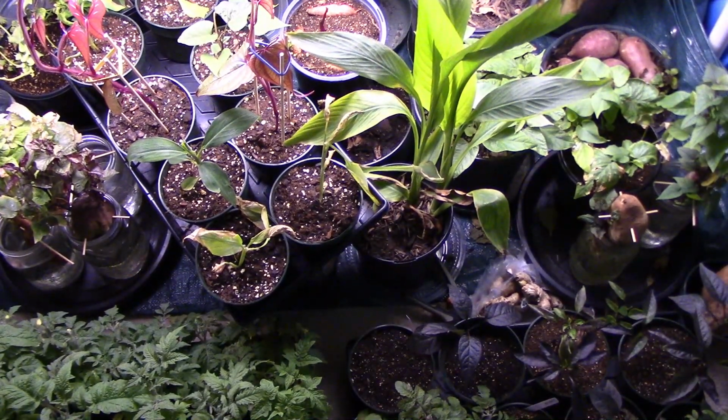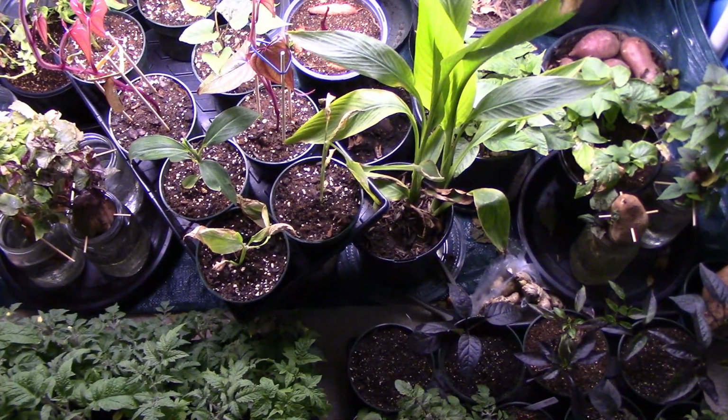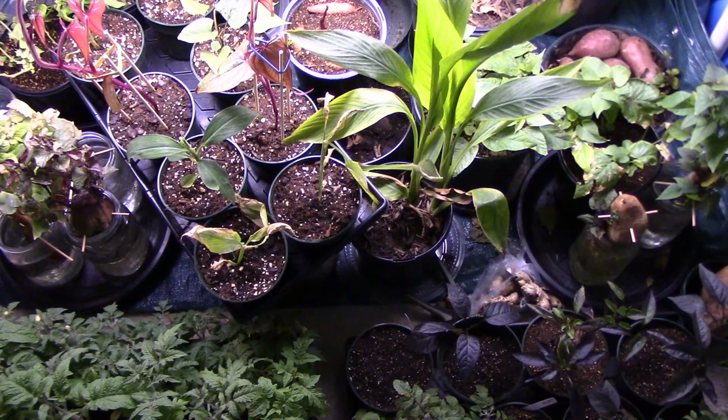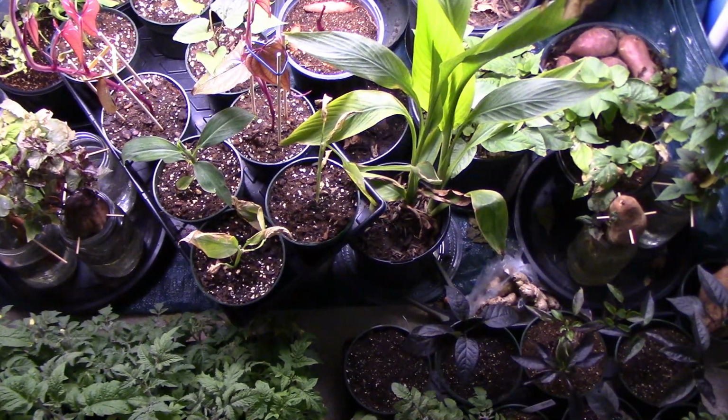I've been keeping a close eye on the 10-day weather forecast, and it's looking pretty good, so I think beginning this weekend I'm going to be starting to plant some of this stuff outside.